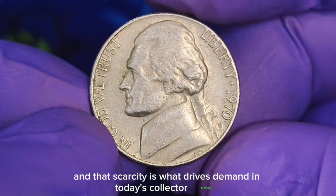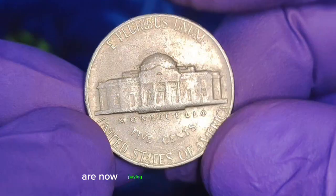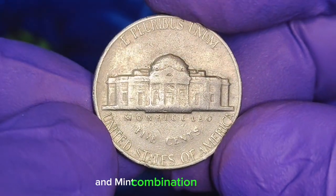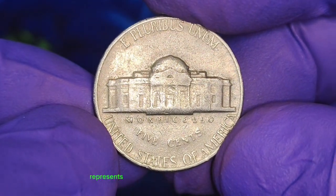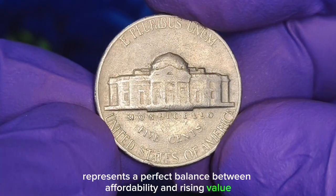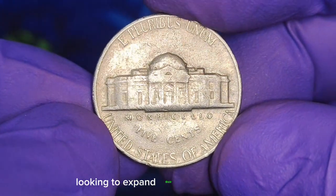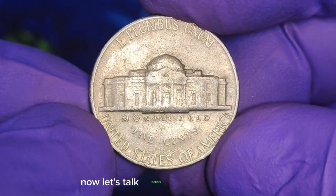Numismatists and seasoned collectors alike are now paying closer attention to this specific year and mint combination. The 1970 D nickel in very fine condition represents a perfect balance between affordability and rising value, making it an ideal target for serious collectors looking to expand their U.S. coin portfolios. Now, let's talk dollars.